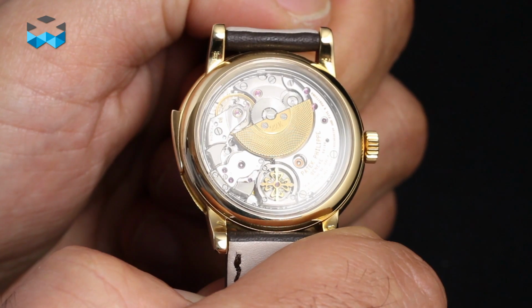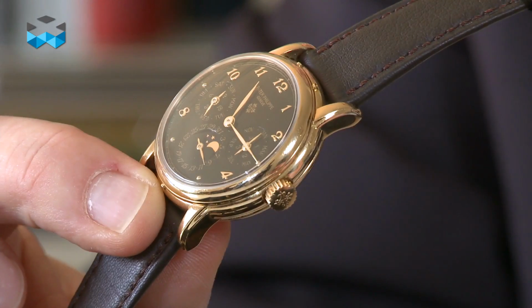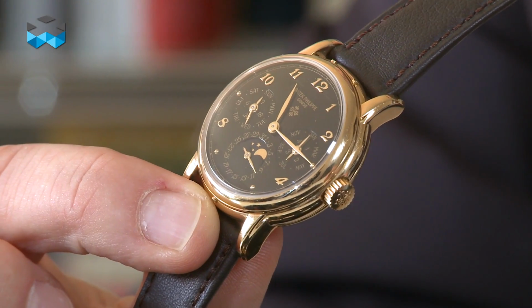So it must have been a VIP client who had this wonderful idea to bring a design element that is known from an earlier generation into that highly complicated wristwatch, and it's the first time that any auction house has the privilege to offer it.